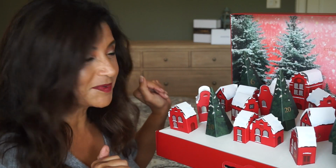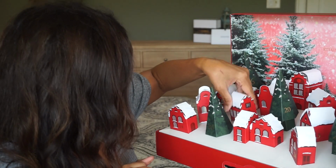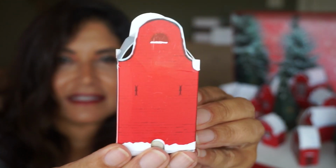Okay, let's go ahead and start opening with house number 1. Nope, that's 8. Here's house number 1 right here. Let me show you what house number 1 looks like on all sides.